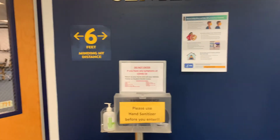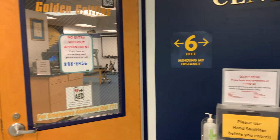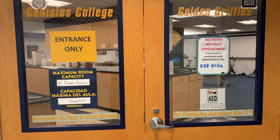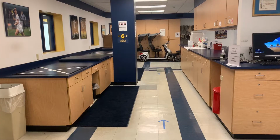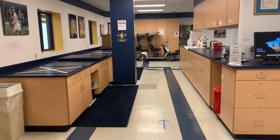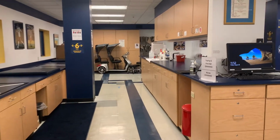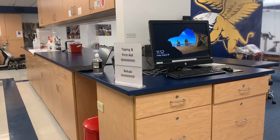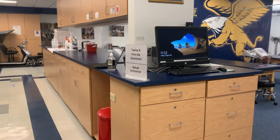If we are full, please wait out on the next. Access for student athletes has been made by appointment only through your designated staff by calling ahead. If you have an immediate need, please knock on the door and wait, or call the posted number on the front door. If you have any symptoms of COVID-19, please do not leave your room or home. Contact Student Health or your AT, and we will be able to connect you with Student Health.